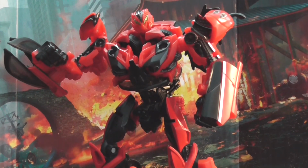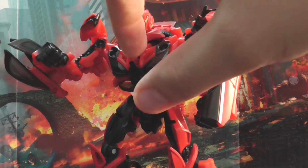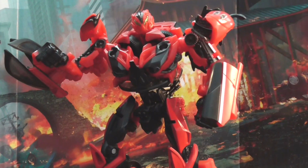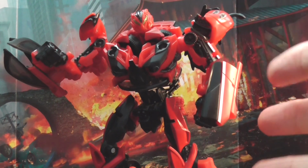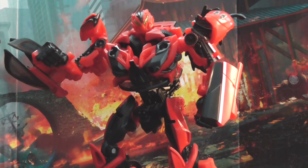I hope you enjoyed this video. I like the Studio Series so far, even though I only got two. Stinger's pretty cool, just a little bit on the small side. Again, this gap in the chest is a bit annoying, but overall this is a pretty good figure, a lot better than what I thought of him when I first saw him, the official pictures anyway.